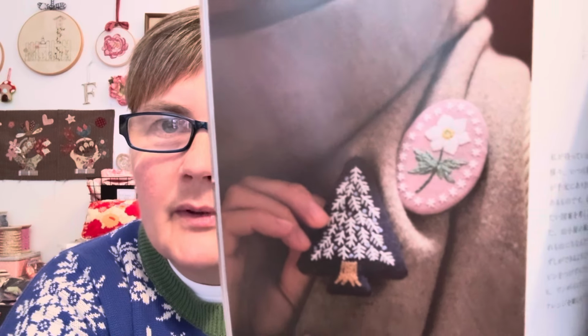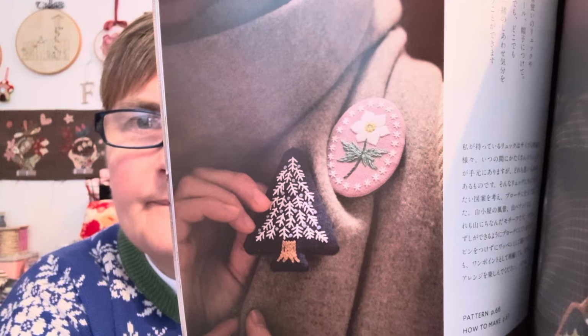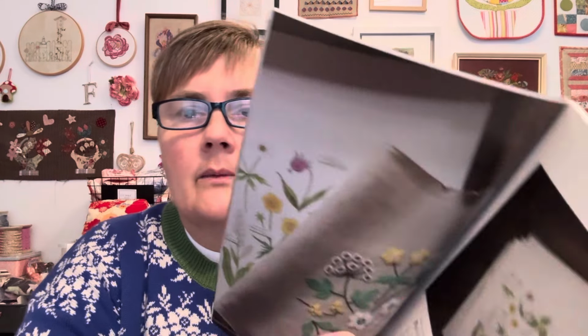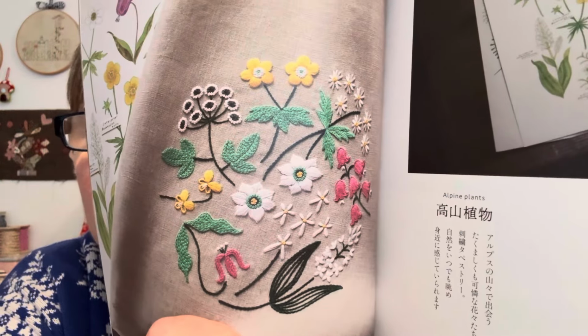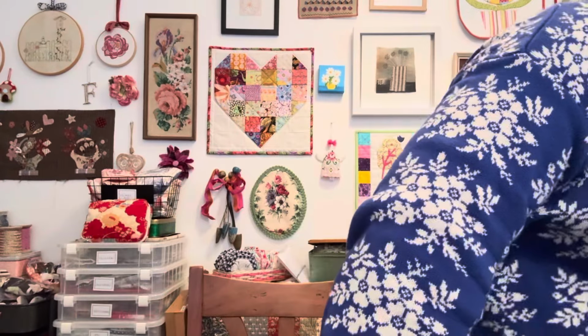Those brooches are beautiful. Get a bit of a focus there, camera. Very nice. What else is in here? Oh, that looks like the one on the front cover. That's a better picture of it. Lovely. Let's grab the wee bits that I've been making over here.